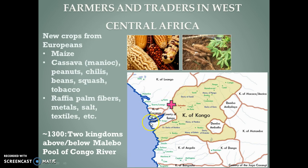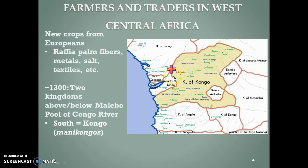That means that anyone traveling from the coast towards the interior of the region had to exit the vessel, pull the vessel and all of its contents out of the water, portage or carry the vessel around the cataract, and then set it back into the water and continue on upstream. The kingdom to the south of the river became known as the Kingdom of Congo.